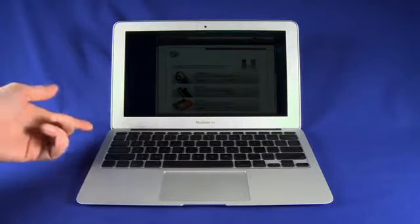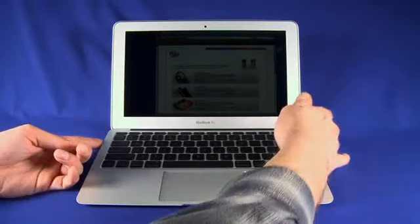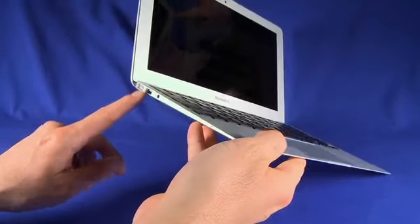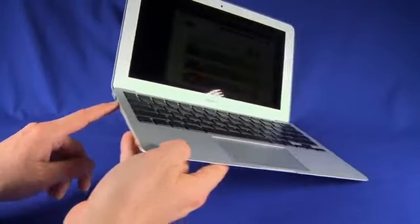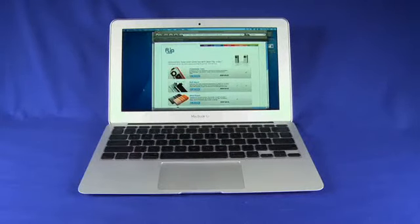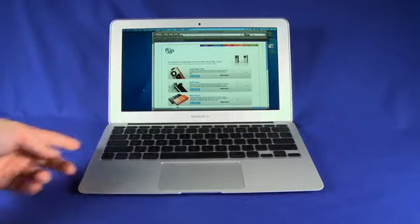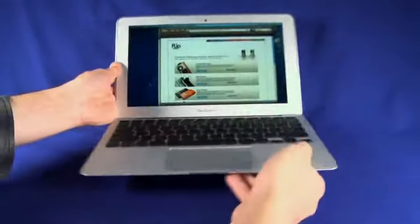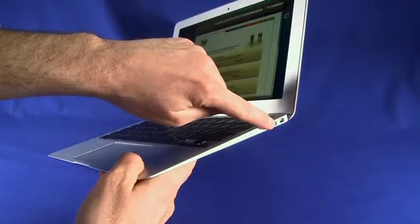Now we have 2 USB ports, one on this side, one on this side. We also have our power input here and a single headphone jack here. Like other laptops in the MacBook line, this headphone jack will also, if you have a 3-stage connector, can also be used as a microphone. So on the other side here, we have our USB port and our DisplayPort.